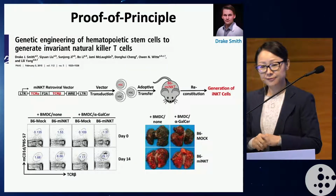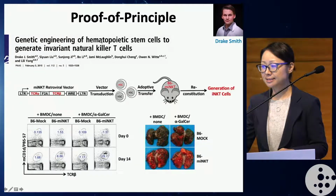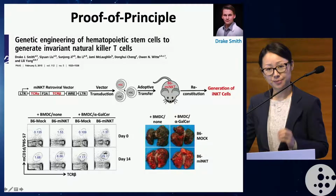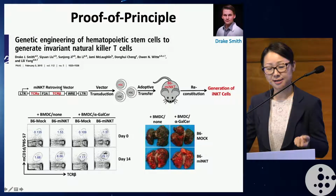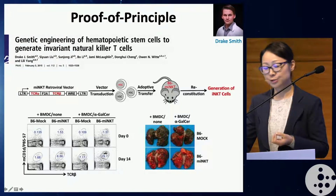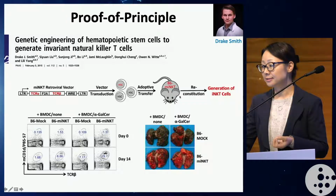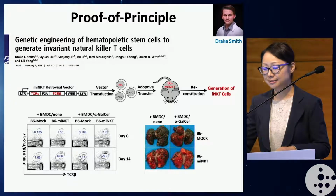So in 2015, we published a proof of principle work in PNAS reporting our mouse work. What we did, we cloned out the mouse iNKT TCR. We used a retroviral vector to deliver that to mouse bone marrow stem cells. Through a very conventional bone marrow transfer approach, we gave those engineered cells to recipient mice. Then we studied whether we could detect the generation of the transgenic iNKT cells.